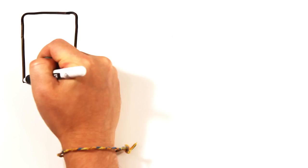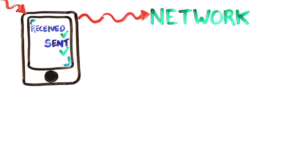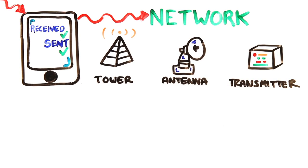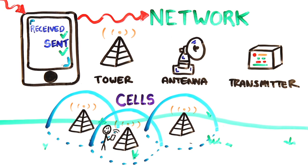Similar to a radio, your cell phone receives signals at specific frequencies, but it can also transmit its own radio waves back to a network at the same time. The network is a system of towers, antennas, and transmitters which divide a geographical area into cells, hence the term cell phone. These cells determine which areas are served by which towers, though they generally overlap so that your phone always has a tower to communicate with.